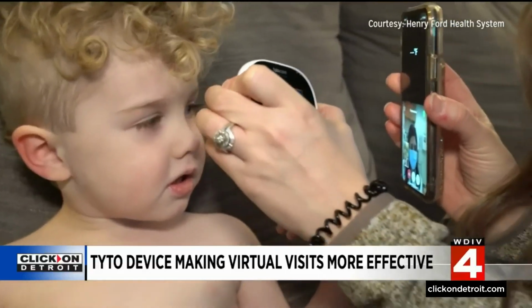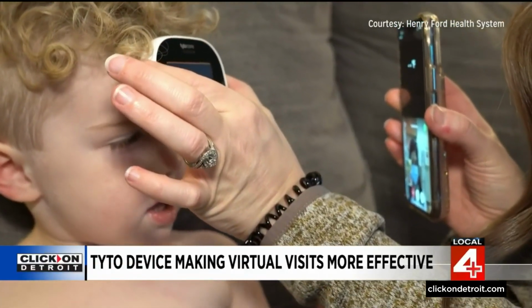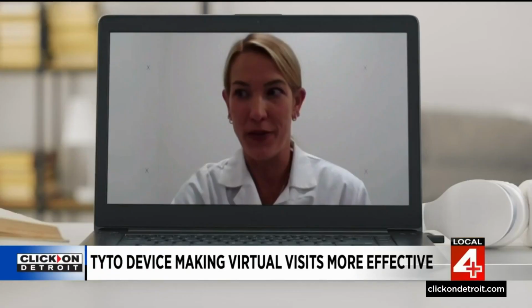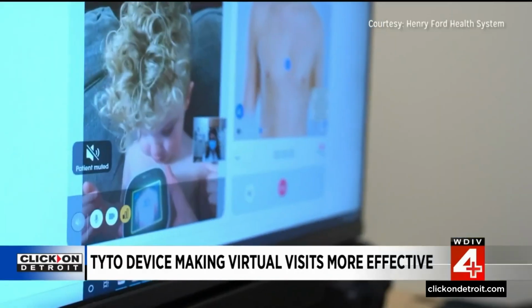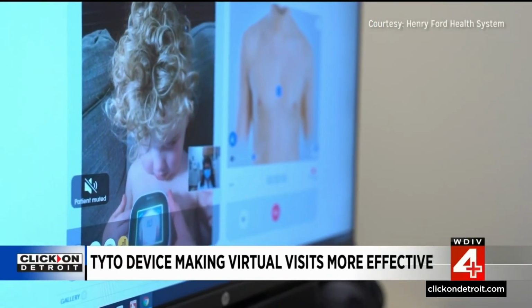And to be quite honest, the Tyto device has been a game changer because a lot of things that we typically would have to have a patient come into the office to examine, for example, ears in a kid, we're able to do from home. To me, this is worth the weight in gold. Ann Tull's family has been using a Tyto during virtual visits for over a year. It's been especially helpful for her son.